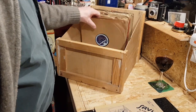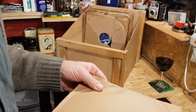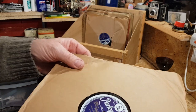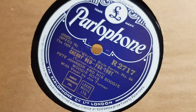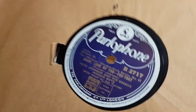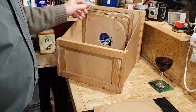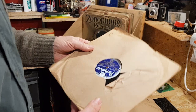Oh, more promising stuff here now. I was getting a bit worried, actually. What's this? And this is Cherry Red Foxtrot, Pete Johnson and his Boogie Woogie Boys. That sounds more like it. Pete Johnson and his Boogie Woogie Baby, Look At You. Now we're talking. That's good. I was getting a bit worried, to be honest with you. I thought, oh, I've pulled out a load of not so good stuff.